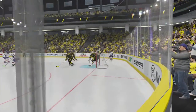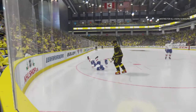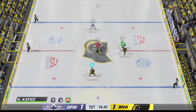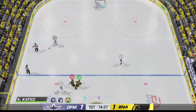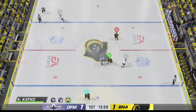He's tight to the net. He doesn't have much time. And that snapshot beats the goaltender from the low slot. Still lots of time left here in this frame. You can feel the energy in this crowd. It's a tie game. James wins the draw. Taken by Reeves.